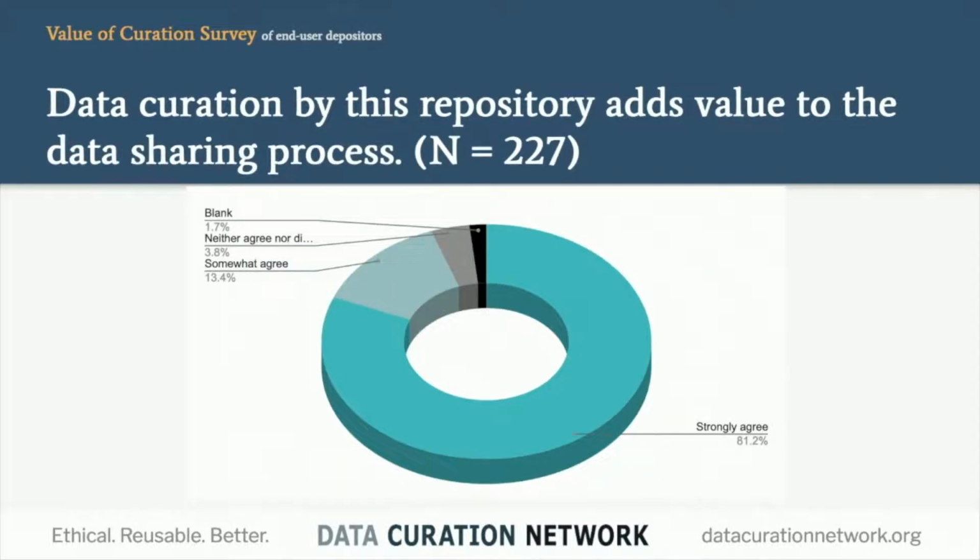And because of that, well, I guess we can't say because of that, but another question that we presented to them was, did they feel that the repository added value to this whole process of data sharing? And it was overwhelmingly positive. Over 95% said that they either agreed or strongly agreed that the curation process added value to the data sharing process as a whole.